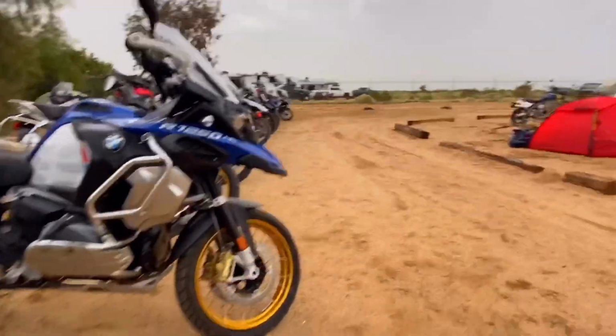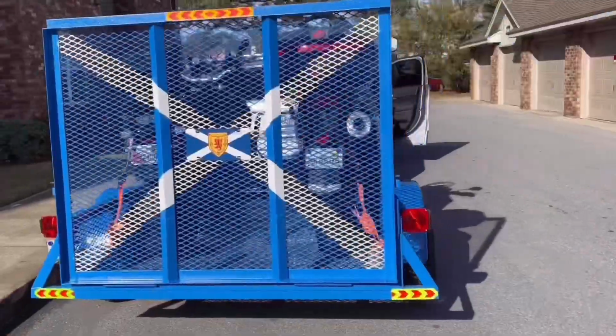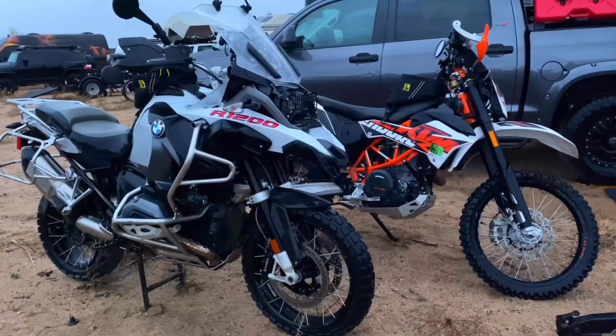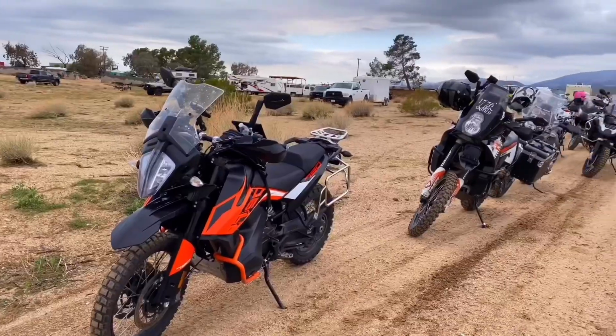This is predominantly a BMW GS event. However, we thought we'd interject some Japanese power and brought the Suzuki V-Strom 650 and the Yamaha Super Tenere 1200. Other bikes included KTMs, Triumph, Ducati and Honda.